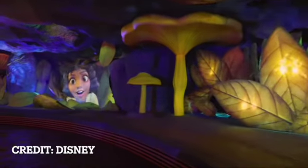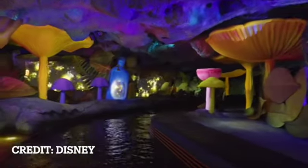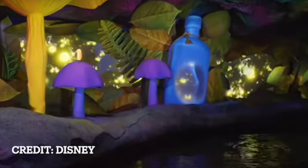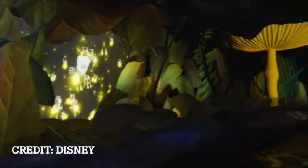We have this projection effect here of Tiana and Louis who are much bigger than us now because we're super small. It's really helping to sell the illusion that we're small. And we have this projection surface of all the fireflies dancing, again to sell the illusion that we're small. And it's really cool to see hundreds of fireflies flying through. It really helps sell that illusion.